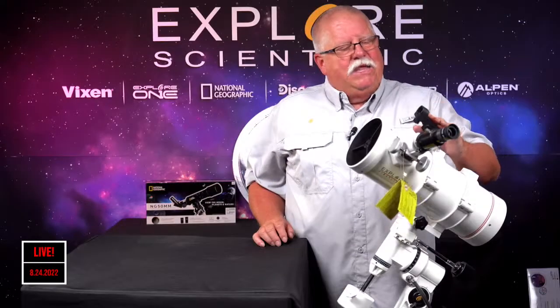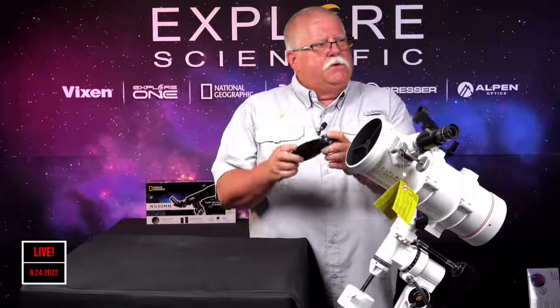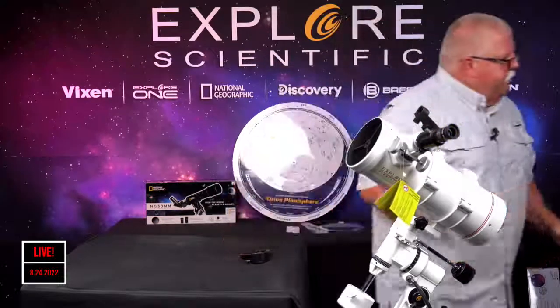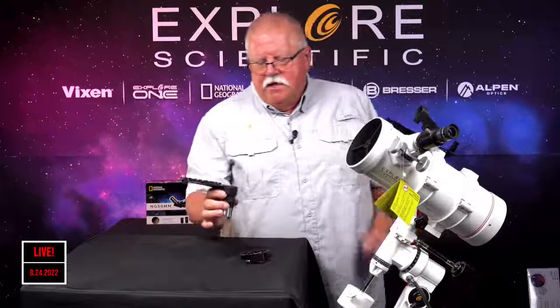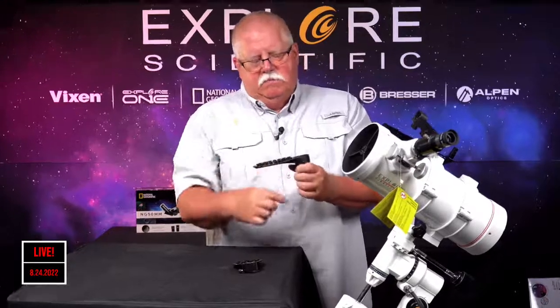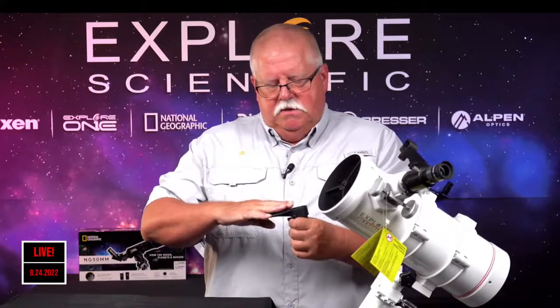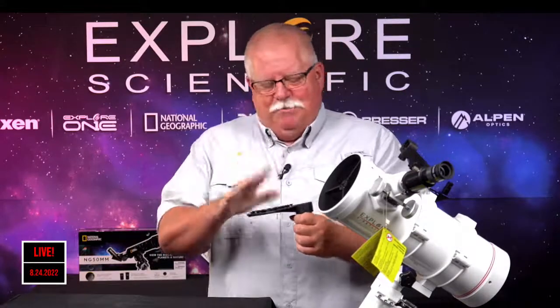Again, you get the Super Plössl eyepiece, 25 millimeter, and you get the red dot finder as well. These also come with a smartphone adapter. All the First Light telescopes come with a smartphone adapter. You can attach it to, I've got one over here on the first telescope we looked at. You attach it just like that, and now you can put your smartphone down on here, and it comes with little suction cups, like octopus suction cups. I always wet them when I use it, and it also comes with a Velcro strap or a stretchy elastic strap that you put your smartphone on here with the lens over it. Put that stretchy strap on to help ensure it doesn't fall off.